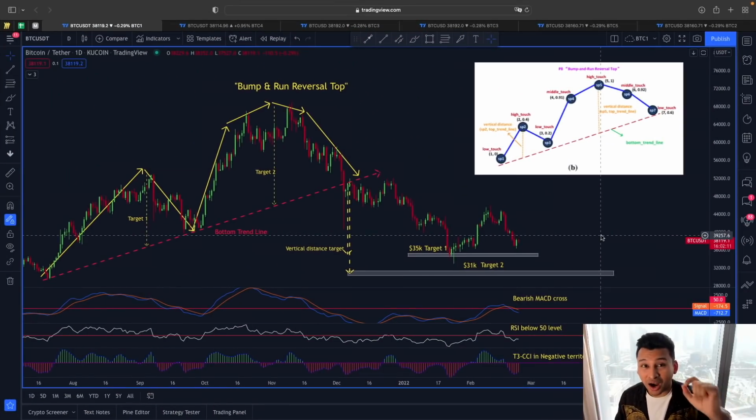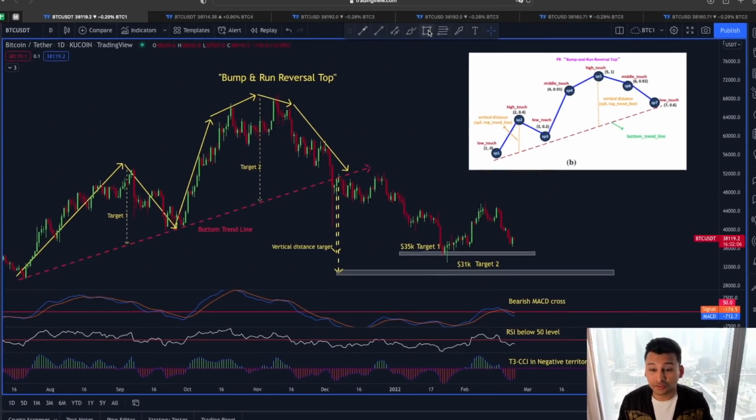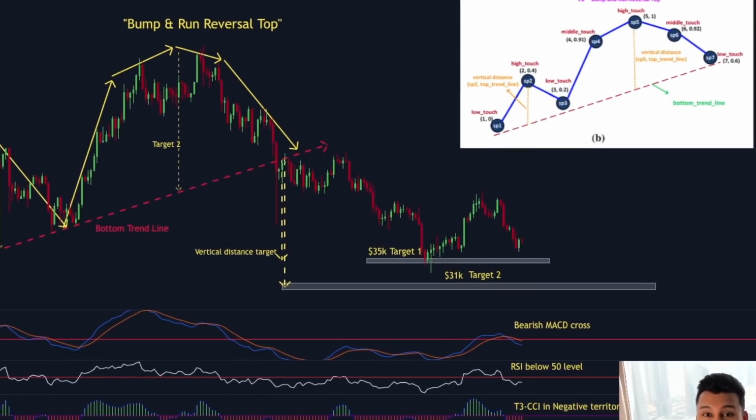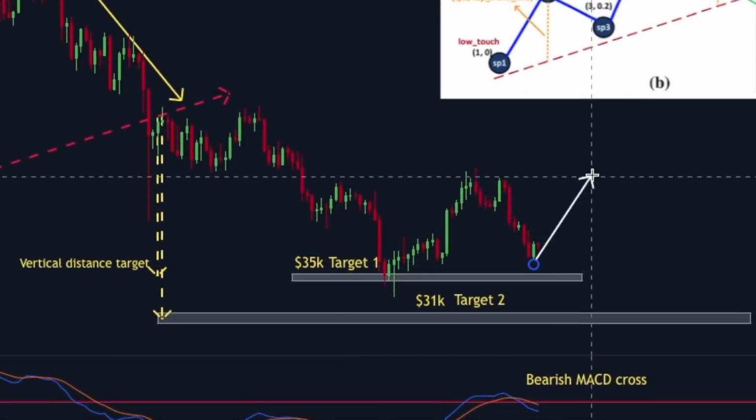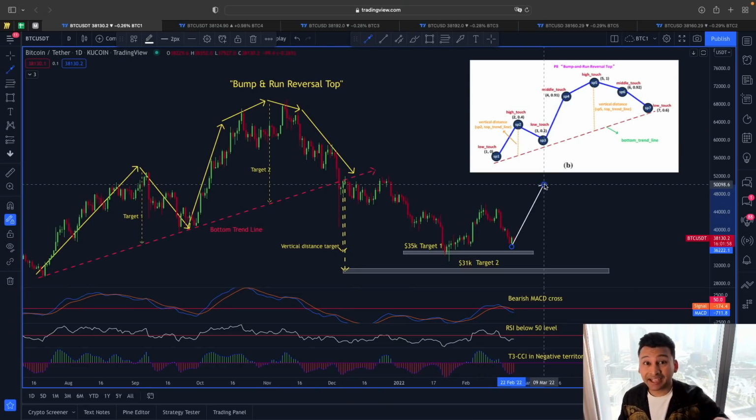So if you are here to find out whether the price of Bitcoin has bottomed out around this 36,000 range and now we are ready for this new impulsive movement from here on, I am going to show you exactly what could be playing out here in the medium short term and also in the upcoming days. So this video is definitely going to be one very important video.